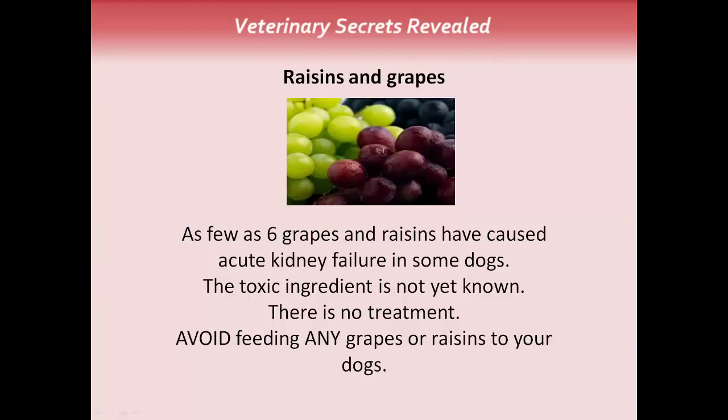Raisins and grapes. As few as 6 grapes or raisins have caused acute kidney failure in some dogs. The toxic ingredient is not yet known. There is no known treatment. Just avoid feeding any grapes or raisins to your dogs.